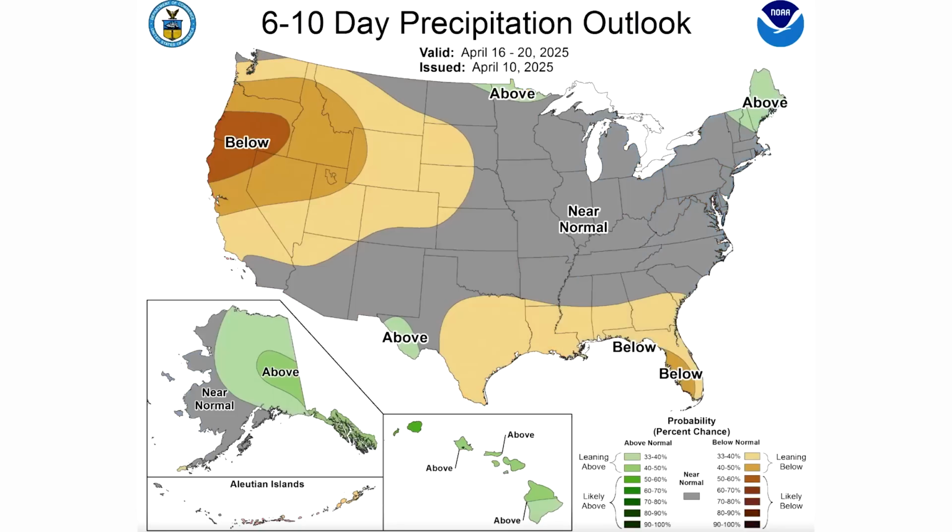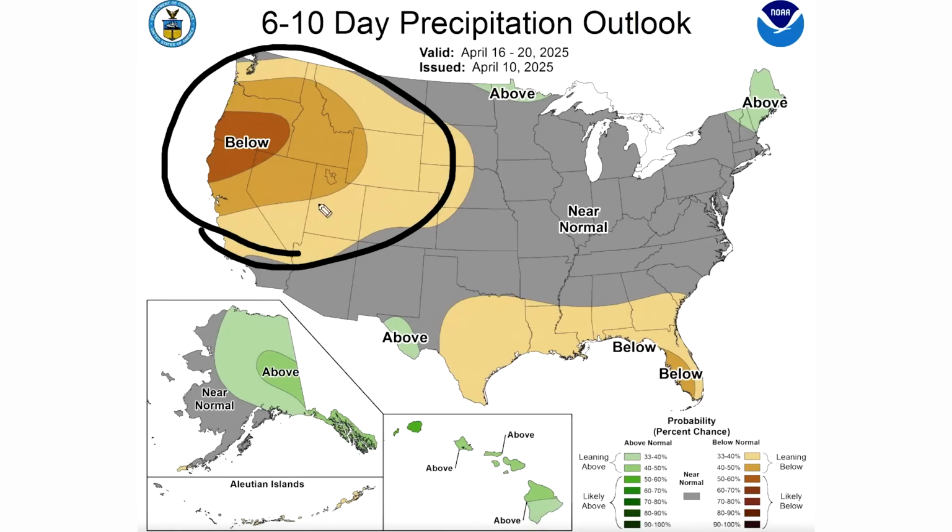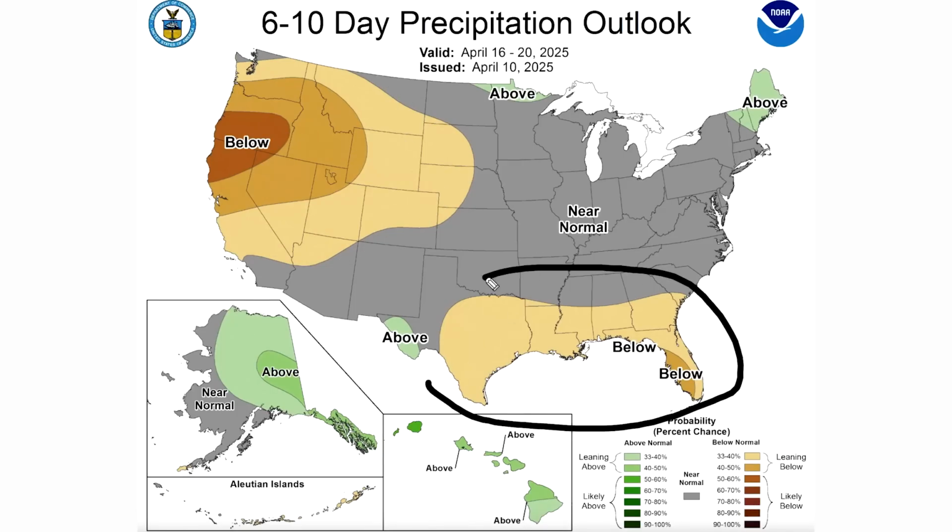Looking at the precipitation for the same exact time frame, it's really hard to come by these above average areas. A little bit of Texas, a little bit of Minnesota and North Dakota, and then a little bit of northern New England there. But really, these below average areas are much more expansive, like one here over a majority of the west, and then one over a majority of the deep south here, if not the entire deep south. So a much drier pattern during this time frame is right now what's expected.